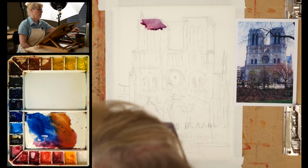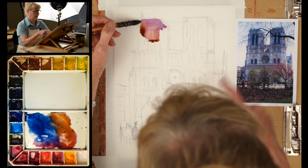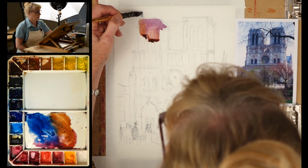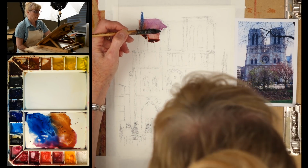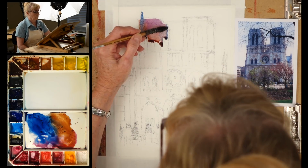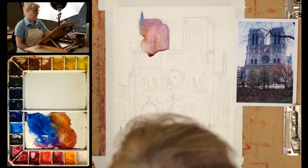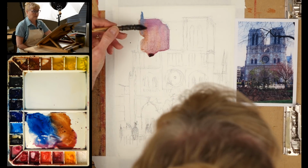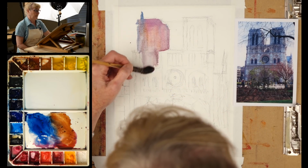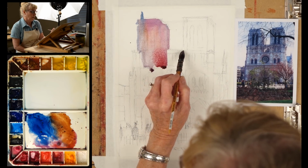And I'll just be trying to jump over my whites, which are in the corners here where the sun is hitting the cathedral. I'm just going to get this all on there in these tones, setting up an underpainting foundation in this more subdued color scheme than I normally start out with.